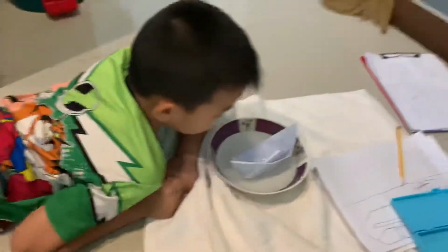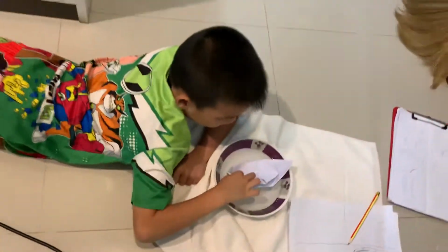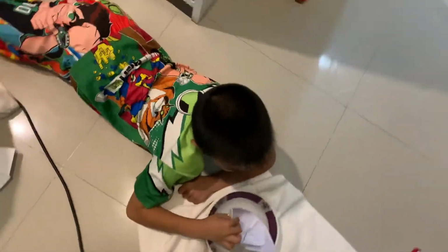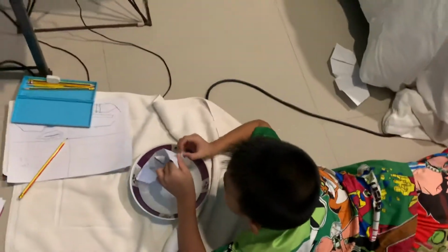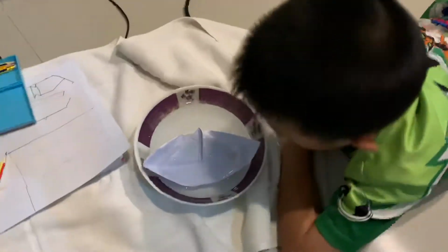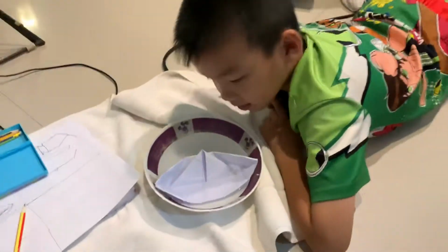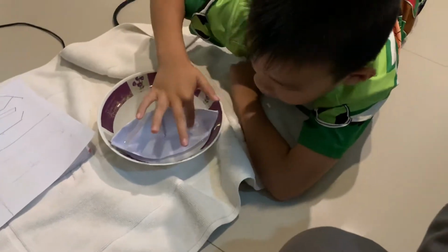All right then, I'm back to Gorn now. How does your experiment go? It's going good. Is it not sinking? I made it sink a little, but I'm going to make it look like the real Titanic. I'm making a hole. So how long does it take to sink, the paper boat that you experimented with? I just only made a hole.